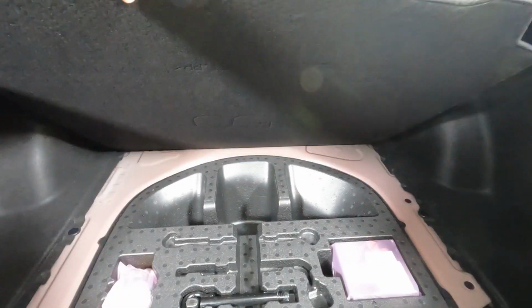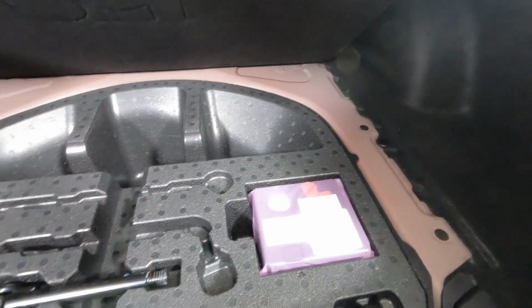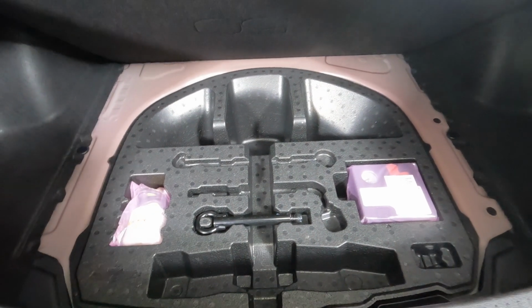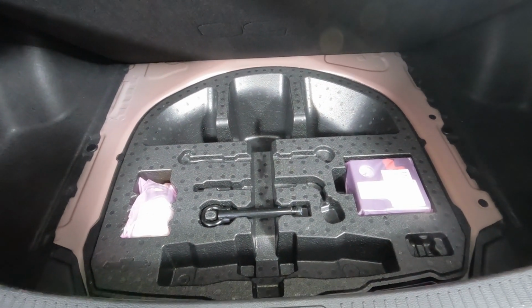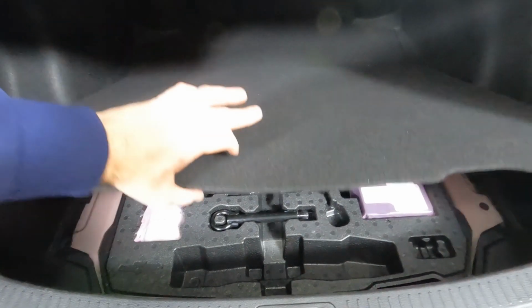Down underneath the floor is where we find our fix-a-flat setup, so no spare tire on the hybrid, or at least on this one, and so you're going to use the fix-a-flat, but it does allow for some additional storage down underneath, and then that whole assembly can come out. So if you really want to haul a lot of cargo, you could take that out and put it down underneath there. But a fix-a-flat on the hybrid is standard.